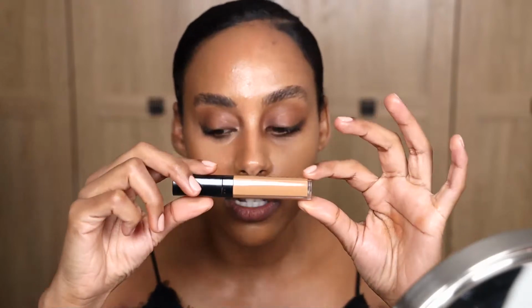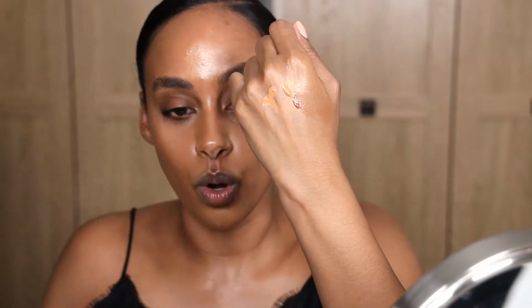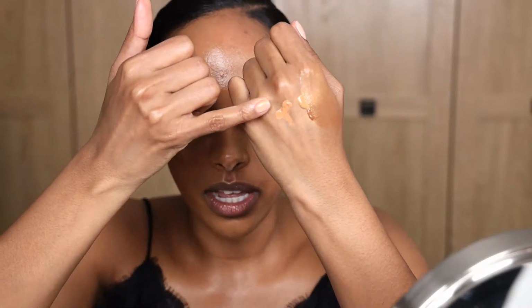Next thing is concealer. When I first discovered this concealer, I was just going straight onto the skin. What I feel works better, at least for me, is that I have a lot of texture underneath my eye. I think this camera is doing a good job of maybe hiding it, but you can see there's a little bit of fine lines underneath my eye, and I've had that my whole life. So you've got to figure out what works best. What I like to do is warm it up on the back of my hand. So that's the concealer right here.